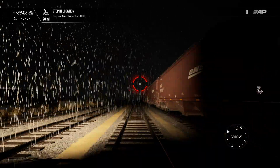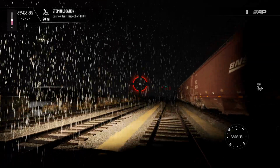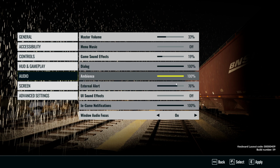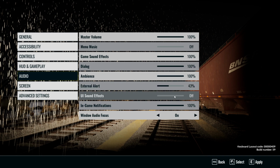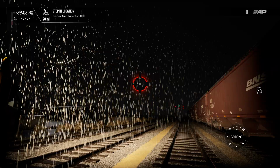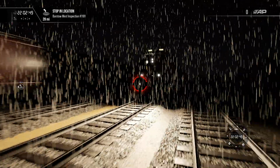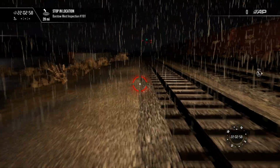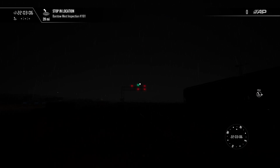And you can actually hear the thunder here. And I'm gonna have to turn the volume down because I'm gonna reset the default audio. Checks external alerts, that don't matter. But everything is from stock game, it is all 100. It don't get any louder.